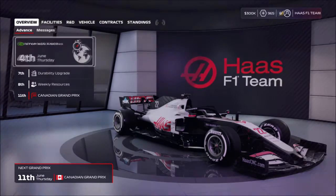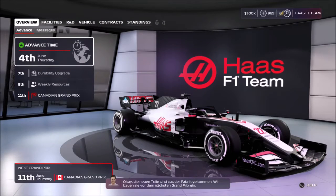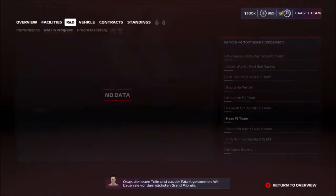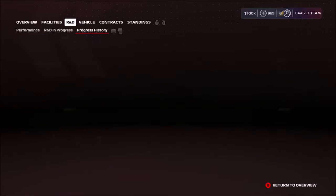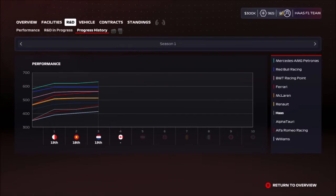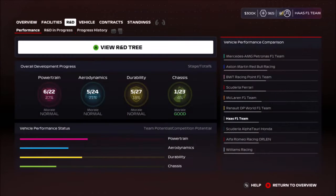Okay. And all our upgrades have gone through, so nothing has failed, which is great for us. And we actually gained some R&D points with the weekly resources. And it actually says we jumped Alfa Romeo and AlphaTauri in the performance chart. If that is true, that would be awesome.